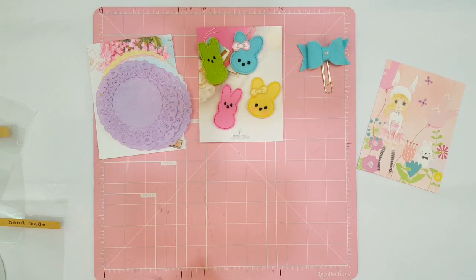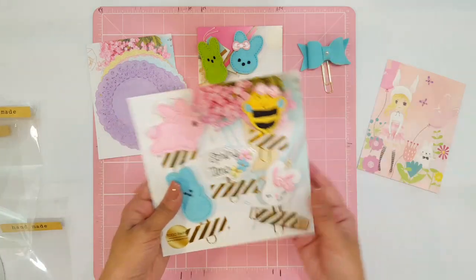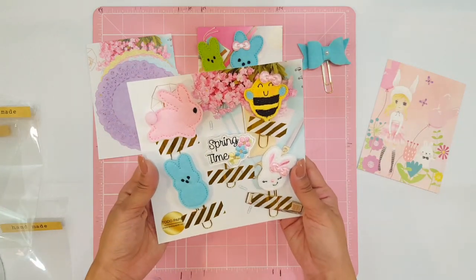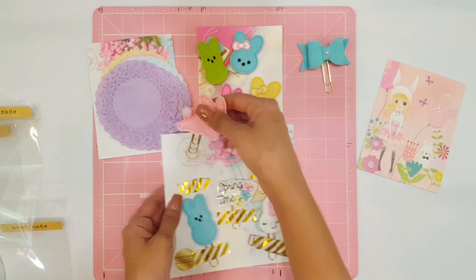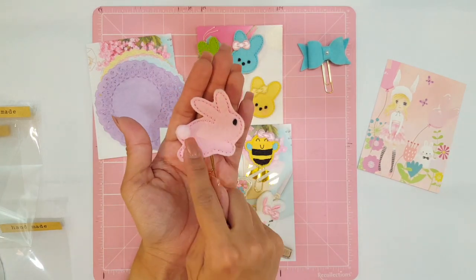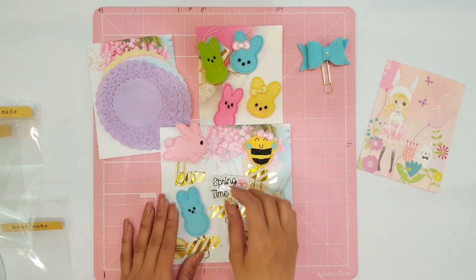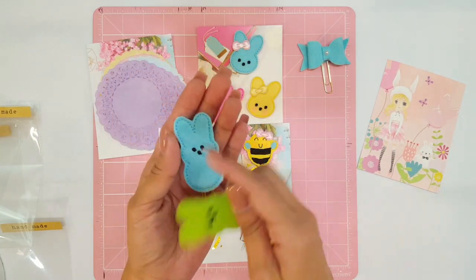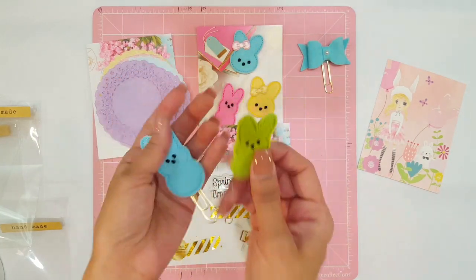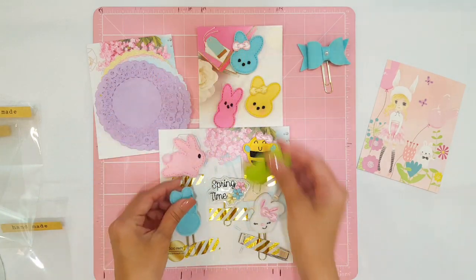So she also sent me some paper clips. I'm so excited. These are so pretty. So here are the paper clips. Look at how gorgeous these are. Oh my gosh. So here we have the little pink bunny with the pom-pom tail. Oh, I love that. You guys know I love pom-poms. Here is the blue one. As you can see, she used the blue one for a paper clip, and this one's actually a little smaller, but that's how you can use it.